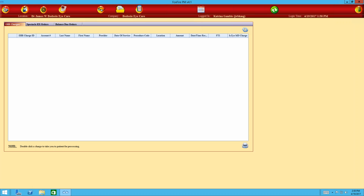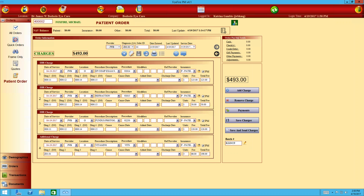So let's go ahead and pull up, we're going to learn a couple things in here. Rather than doing it at the time, I'm going to show you how to search for an order and pull it back up. So let's search for Matthew Foxfire and pull up the order that we just created for him. To do that, we're going to go to the patient demographics, and we're going to search for Matthew Foxfire.